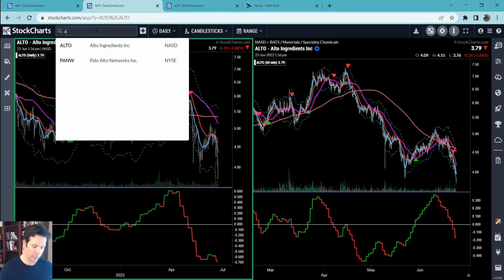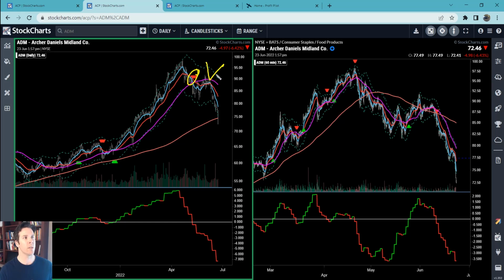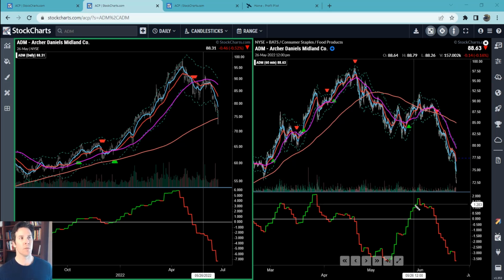And then ADM is another one. This one was pretty clean. Here's the Moxie price trigger. Here's price getting rejected by the underside of the daily 50. And then basically kind of a topping pattern right here, Moxie indicator up and then break down. And then right there, there's your Moxie price trigger. So yeah, major moves to the downside.